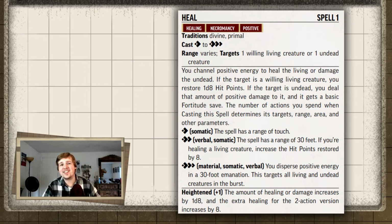Heal! There's honestly not much to say here. It works the exact same way as Harm, except primal casters can learn this one as well. Harm can only be learned by divine; this one is divine or primal. But same thing. 1 action, you can touch someone and restore 1d8 hit points.